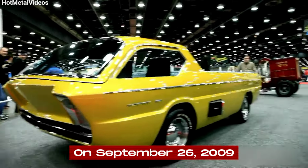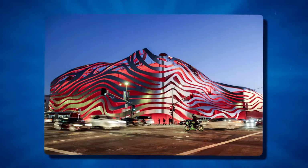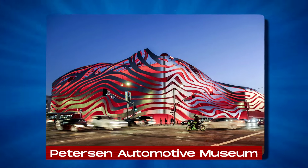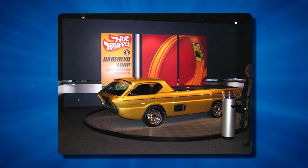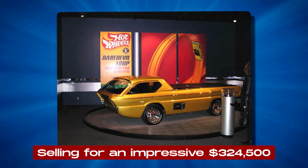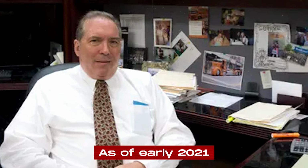On September 26, 2009, the Dodge Deora was put up for auction at the Icons of Speed and Style event held at the Peterson Automotive Museum. It was part of the America's Car Collection lot and ended up selling for an impressive $324,500. As of early 2021, the Deora is owned by Tom Abrams of Reliable Carriers in Detroit.